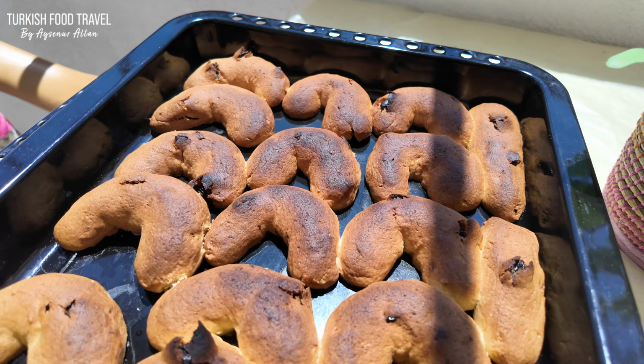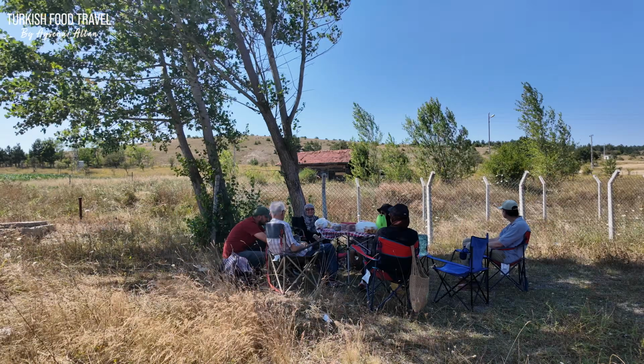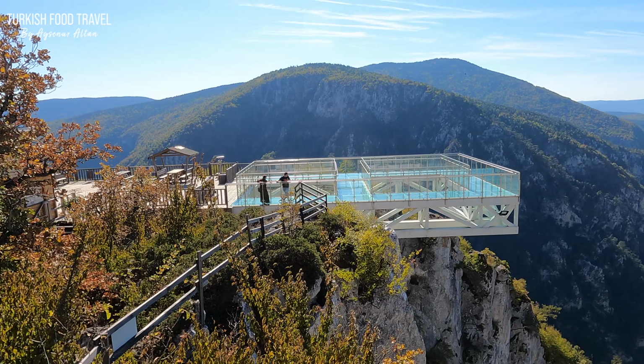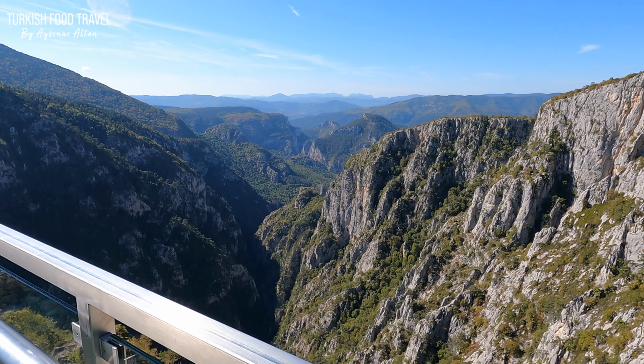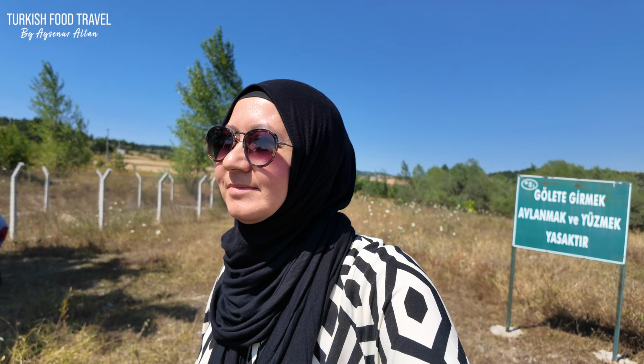After a short 20-minute drive, we found ourselves in the village again. There are so many beautiful places and forests to explore around here. Yet somehow we always end up coming back to this same spot.